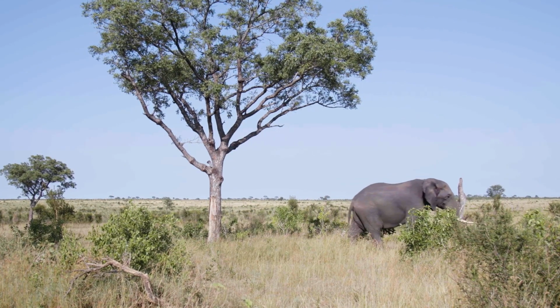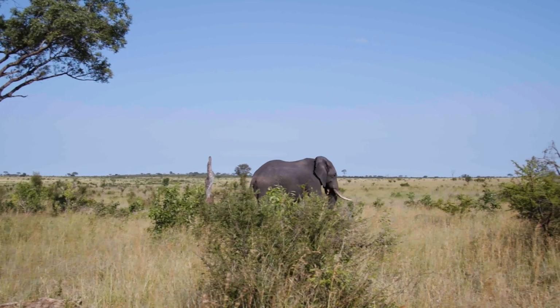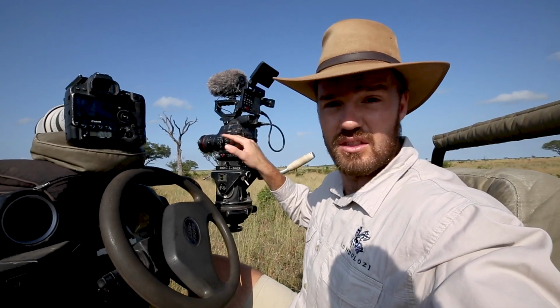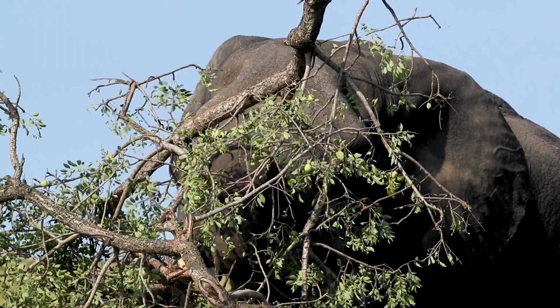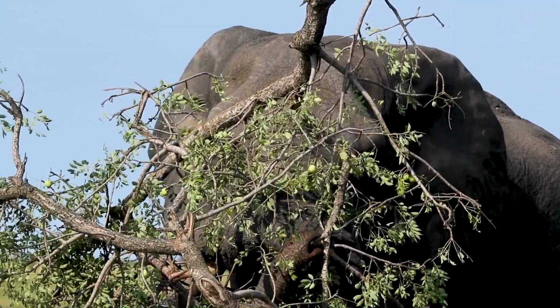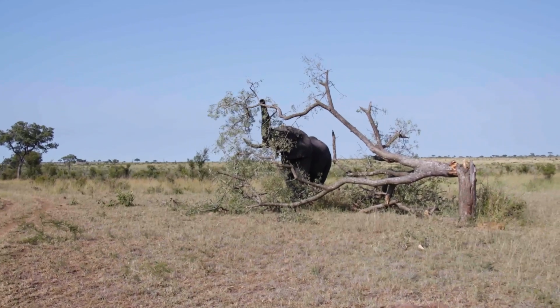We're spending a bit of time this morning with a large elephant bull down in the southwestern grasslands. As we found him, he was resting underneath the marula tree. It looked as though he had been feeding on some of the marulas, and he's now come across to a big fallen over marula tree, which it looks like it might have even been pushed over by another elephant, or possibly even him a couple of days ago.